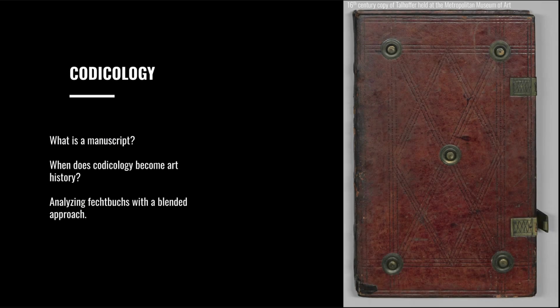Now, before we launch into any art historical analysis of our fencing manuscripts, I do want to cover briefly what codicology is, because the way that codicology and art history work together is really important in our understanding of HEMA. Codicology is the study of manuscripts, and it is concerned with how manuscripts were created, as well as the context in which they were created. This obviously ends up being very complementary to art history.